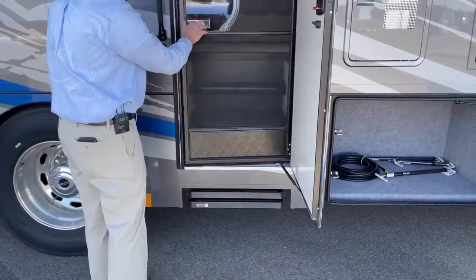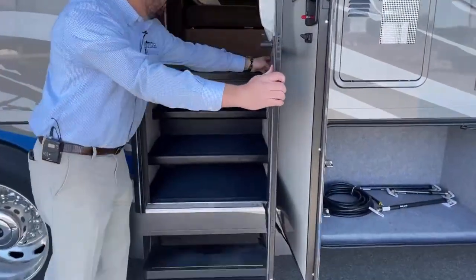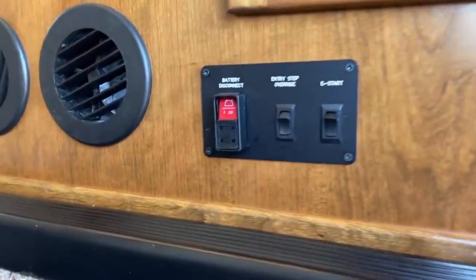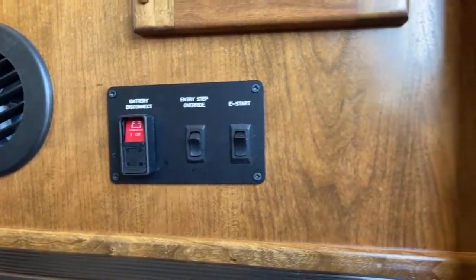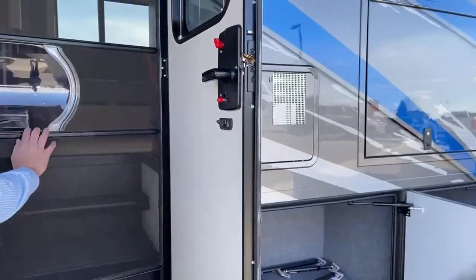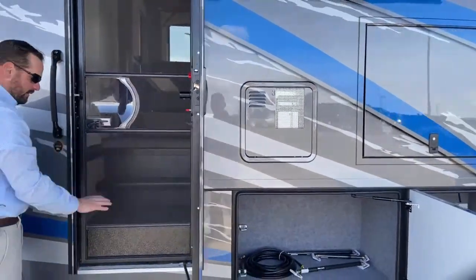If I don't want that to happen, there's a little switch in here, entry override. It's right in the middle there. It says entry override, or entry step override. So I'm going to flip that in the up position. Come back out. So now every time I open and close this door, it'll stay out.